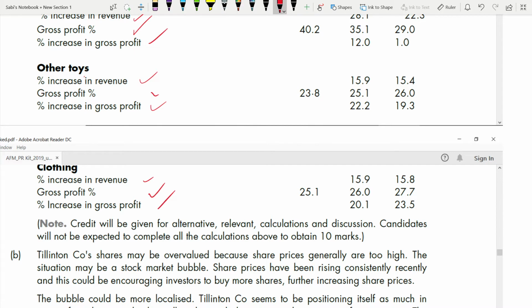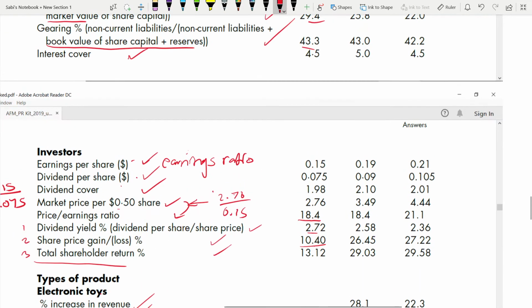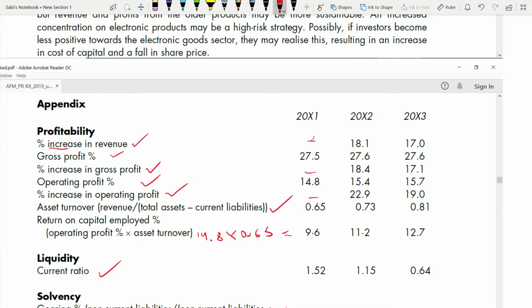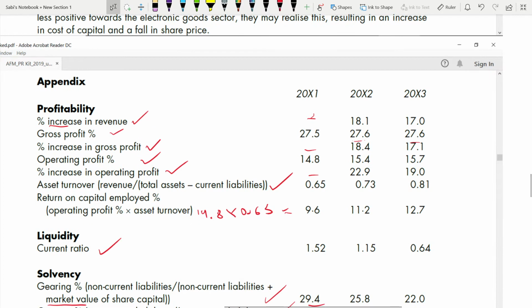Now we'll analyze this. Just see what's happening to the profitability. 18.1 to 17, it reduced. Revenue is reducing. The percentage increase in revenue, that is the general one, together of all the products they are taking. Then the gross profit margin increased very slightly from 27.5 to 27.6. It remains the same in this and this year. You need to analyze like this before you write your discussion. First you have to check the numbers, and only then start your discussion.